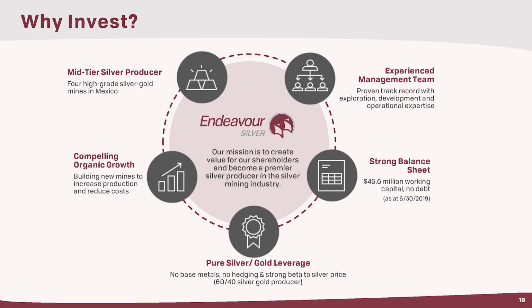So in summary, as I said, this is very brief. What you're getting when you purchase Endeavour Silver is a mid-tier silver producer, a company that is run by a very well-regarded and well-respected management team. Layered on that, an industry-leading growth profile that secures the future of the company, a strong balance sheet, no debt, over $20 million in cash, and an industry-leading beta to the price of silver.